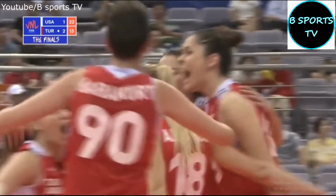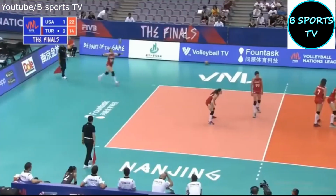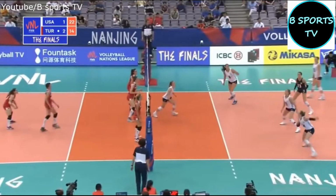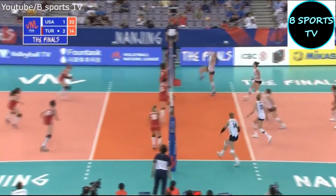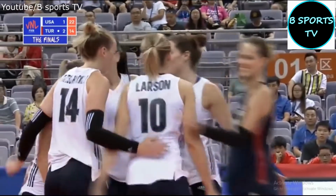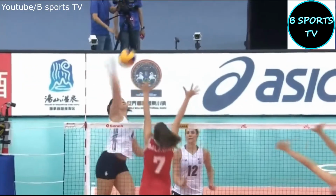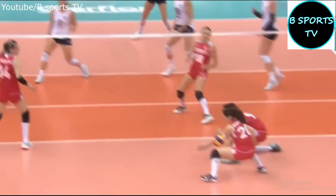Oh, what a hit from Gunesh. And what a set from Alikaya. And some encouraging signs for Turkey here. Another good serve onto Barchakli. And beautiful from Tori Dixon. There's that middle ball that they were setting. Get the middle involved, make their middle on the other side.